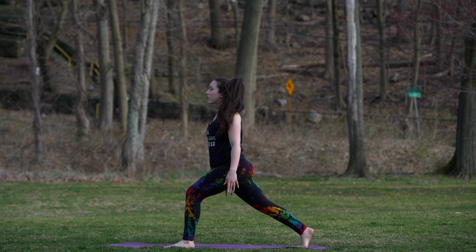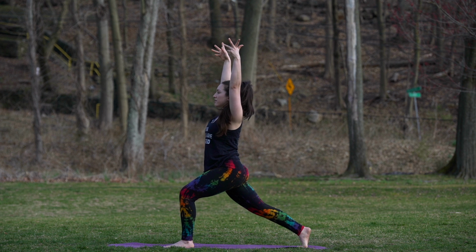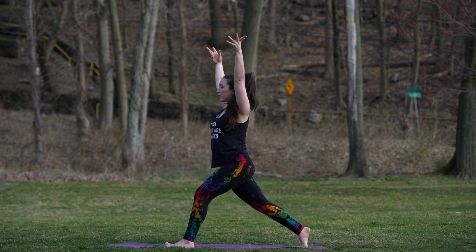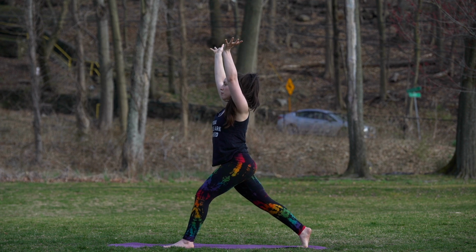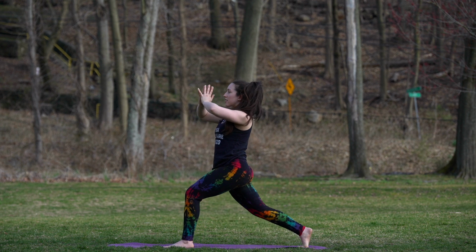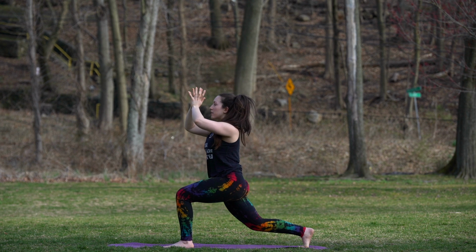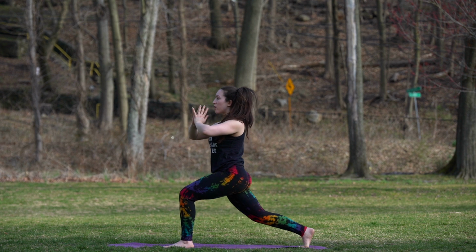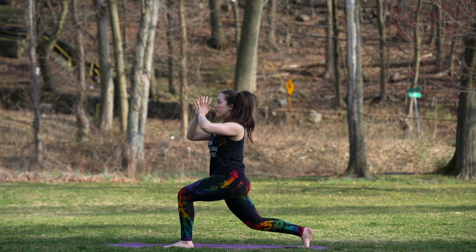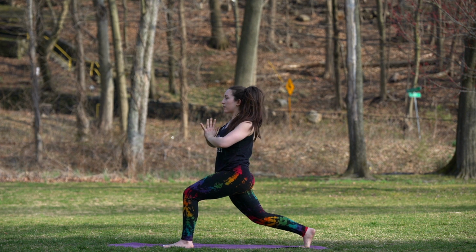High lunge. Settling in. So you draw the left hip back, straighten the front leg on the inhalation, bend both knees on the exhalation. Breathing in, maybe gazing up slightly. Breathing out. One more inhale. One more exhale, pausing at the bottom of the movement, pressing hands firmly into each other as you relax your shoulders.